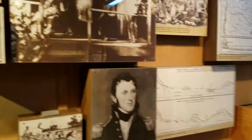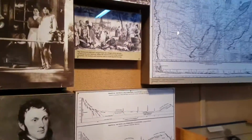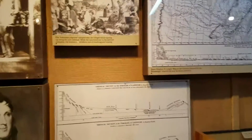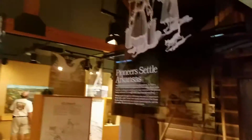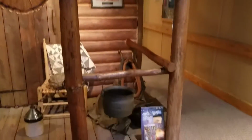This is some of the exhibits here at the visitor center. Talking about a lot of the early settlers and some of the first people that came to the Greers Ferry area. And obviously, most of these explorers and settlers were here before the Greers Ferry Lake was formed when they built the dam. Just an example of how the construction would have looked way back then. It's all really neat.